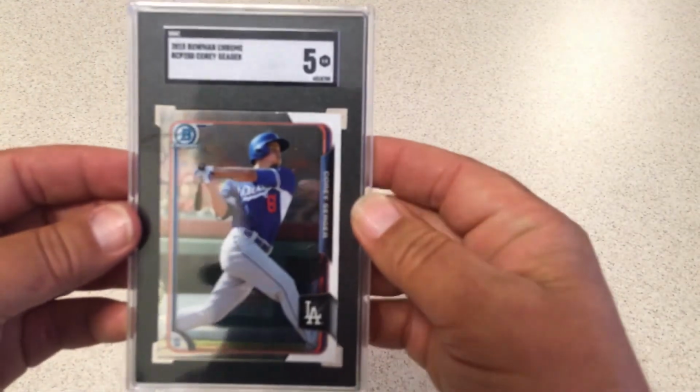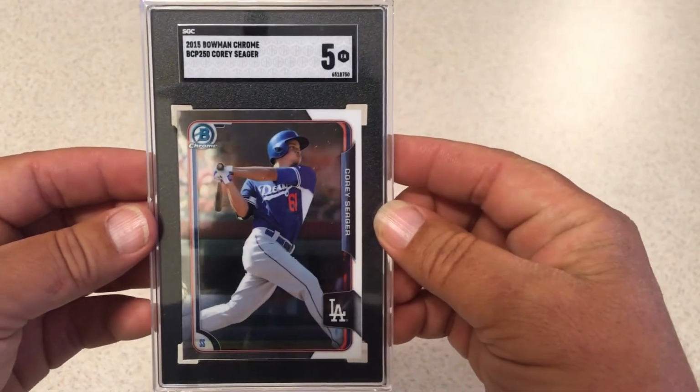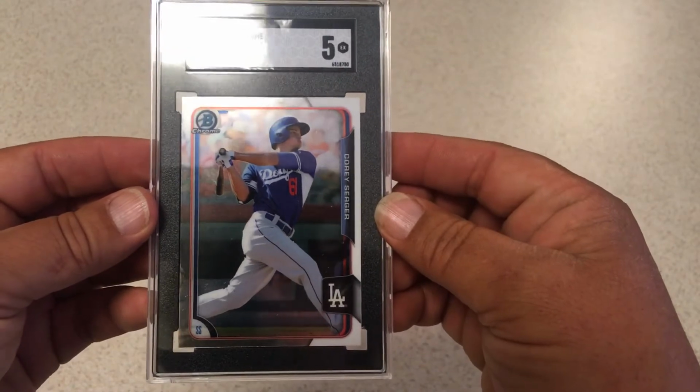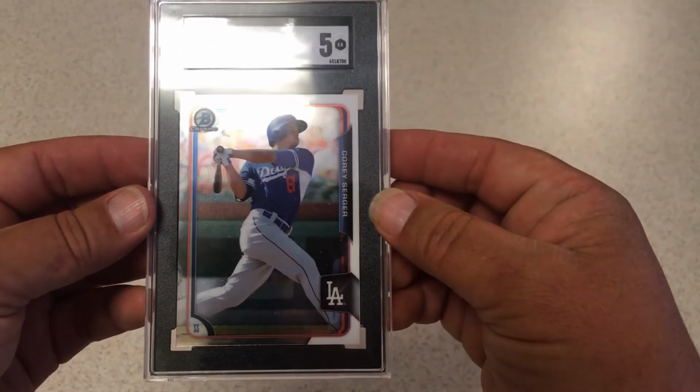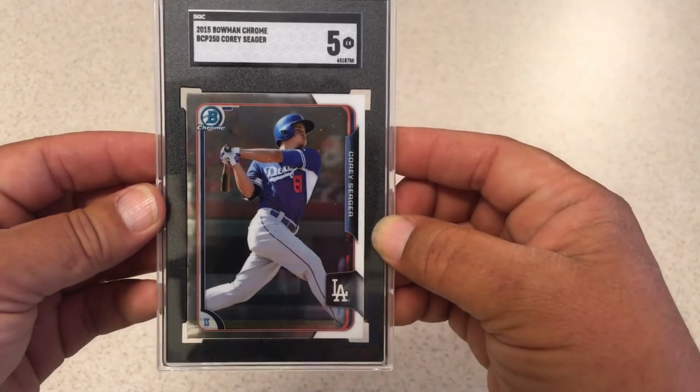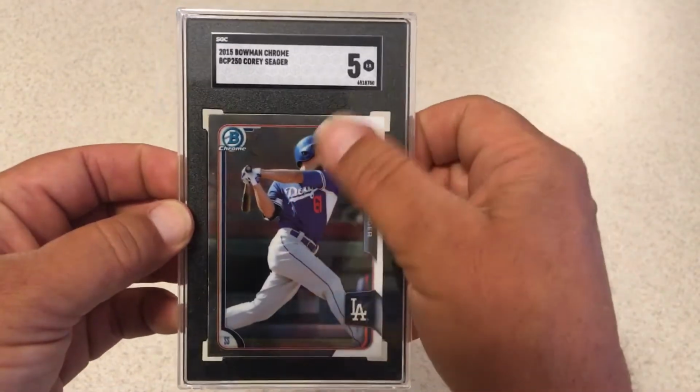This one was another head scratcher. 2015 Bowman Chrome, Corey Seager rookie. Gets a 5. Corners are 8 to 9 corners all day. Centering looks pretty good to me. Might be a little bit low. It's about the only thing that I can figure out on this one.